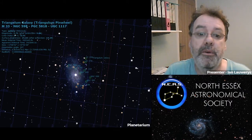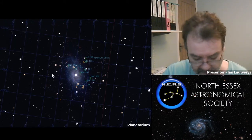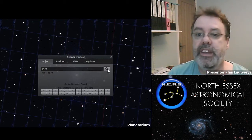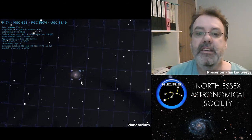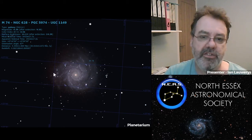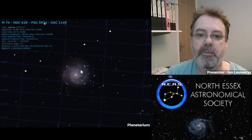What I will do is I'll find it for you. So again, if we find out where it is in the sky, we're going to look at M74, which is another galaxy in the sky. So again, it's a spiral galaxy, and this one we're actually looking straight down on it. So although it's not very big and it's not brilliant for us amateur astronomers, if you're a professional astronomer studying spiral galaxies, it's absolutely brilliant, because you're pretty much looking straight onto it from above.